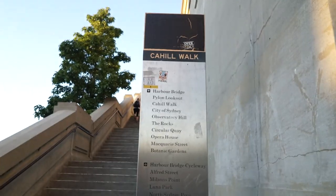This is the start of the Harbour Bridge walk. Probably haven't done this walk for about 3 years. When I first came to Sydney, I explored all of Sydney and I didn't have a car at that stage, so I was pretty much just walking everywhere, and obviously I did most of the iconic things when I first moved here. And since then, I don't think I've done it again.